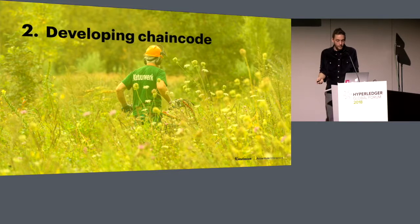Then developing the chain code. I'm not going to go into too much detail because all the chain code is also available online. I'm just going to talk about a few concepts we tried to integrate. We're not sure if it's the right way to do it because we were learning by ourselves at the time, but we found out that it worked well.